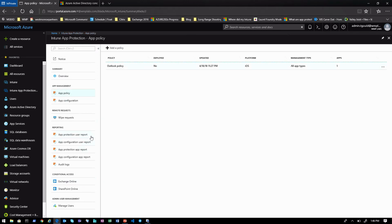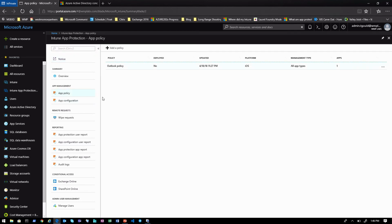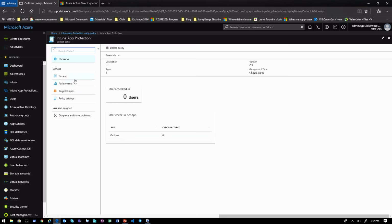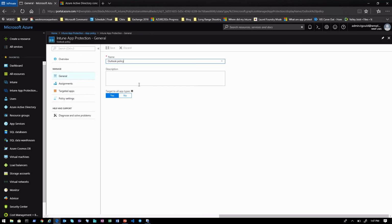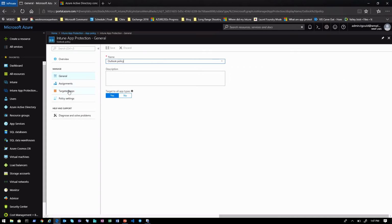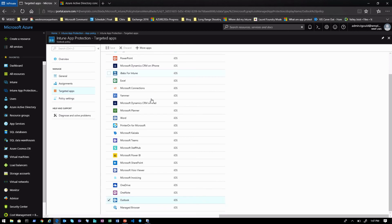So the first thing we need to do here is go back and create an app policy. I created this Outlook policy already, so we can go in here and see who it's assigned to. Let's go into General, create a name, as I already did. We're going to target all the apps and assign it to the users, and then targeted apps here. As I mentioned earlier in that compliance policy, we're going to require the device to be compliant, and we want it to know where the mail is going to go. So now we're only going to be allowed to add mail profiles to this Outlook account.